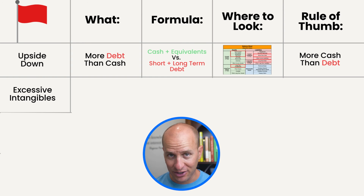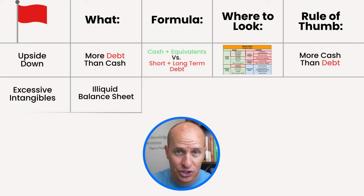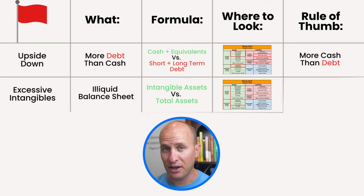That brings us to balance sheet red flag number 2, which is when a company has an excessive amount of intangible assets on its balance sheet. That means that a company's balance sheet is very illiquid, and if the company needed to access its assets to pay a surprise bill, it would struggle to do so. Now the formula to figure this out is to look at the company's total amount of intangible assets and compare that number to the company's total assets.